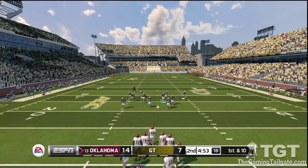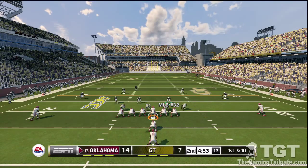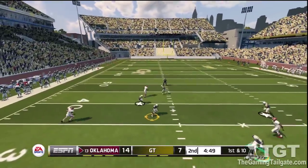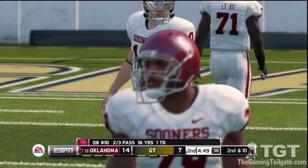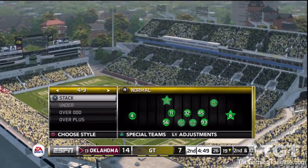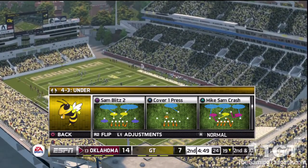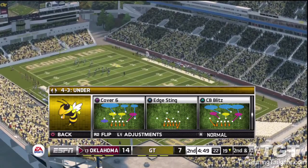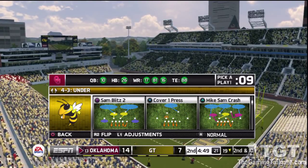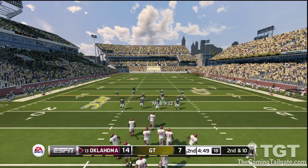Hasn't been too much daylight between these two teams. In games like this, some players try to press too much, and that can cause mistakes. Oklahoma is up a score. Throws quickly, and it's almost intercepted. That makes it 2nd and 10. It's 2nd and 10. Ball on the 19.